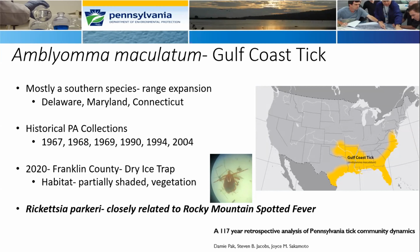Maybe not for this tick, but we've been out dragging and we found it. So that was a pretty good find for us, even though it was just a single one. We went back, we dragged quite a bit, 2 more times, and this is the only specimen that we could come up with. So why are we concerned about this tick, which I know you'll hear more about this afternoon? It has veterinary implications. However, it does transmit the human pathogen Rickettsia parkeri, and this is a close cousin to the causative agent that causes Rocky Mountain spotted fever. So we're going to keep a close eye out for this tick and see if we can come up with some more in the coming years.